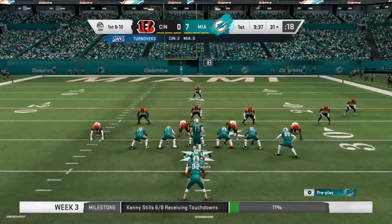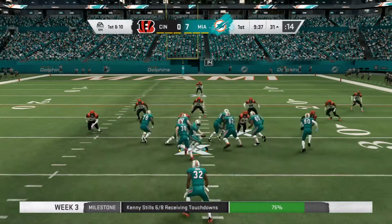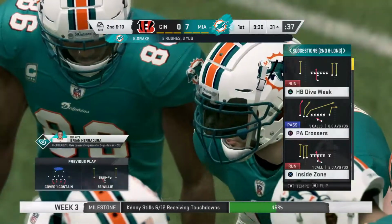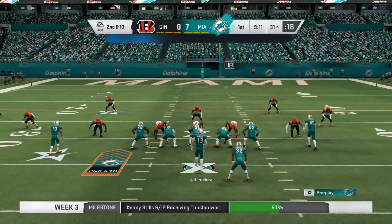Here we go, set, 60 Pittsburgh. I smell fear in that offense. On first down, Drake trying to find a lane, but instead he'll get back to the line of scrimmage and no more. Tackled by Jordan Willis.